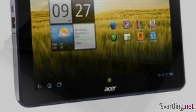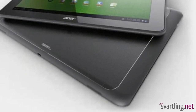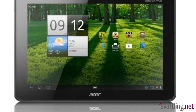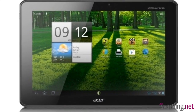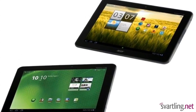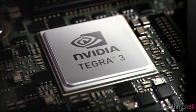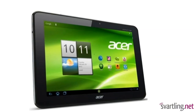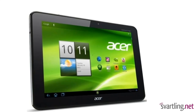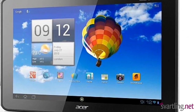And the tablet has a 1920 by 1200 pixels resolution, so it's full HD, 1080p. And it comes pretty close to the iPad's pixel density. It has a quad-core NVIDIA Tegra 3 CPU and 1GB of RAM, and runs on Ice Cream Sandwich, Android 4.0. It has 32GB of internal storage. It has 5.1 channel Dolby Mobile 3 audio, and it has an HDMI output, so you can watch movies on a bigger screen. And it also has a micro SD expansion slot that can handle cards up to 64GB.